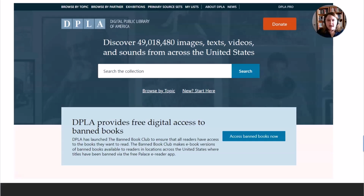And you can learn how to download, you can learn any kind of copyright restrictions, you can do all of that. Now notice that they have images, they have text, so books, they have videos and sound recordings, so a little bit of everything. And although these are American libraries, museums, and archives, there is some content from outside of the U.S. Now, unlike the other websites where you have a subscription or a sign-in, there is no sign-in for DPLA.